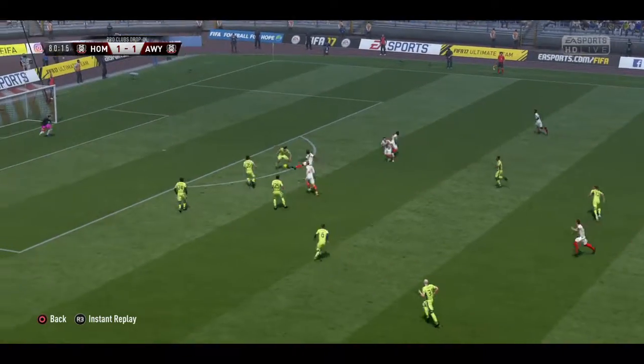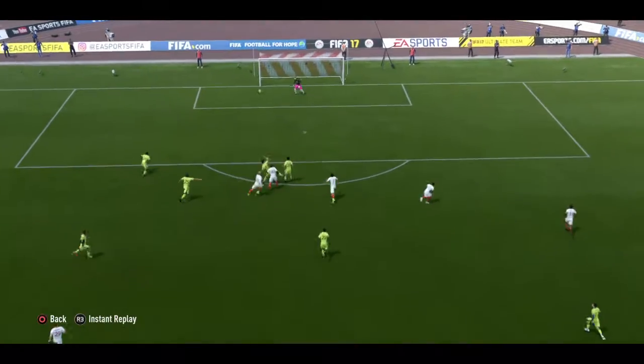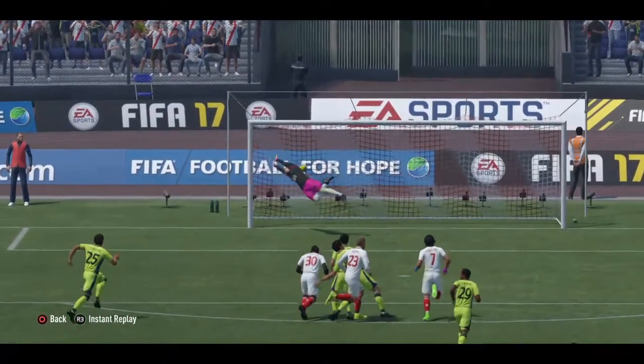Now they've got a chance in this... And shoots! They have taken the lead here in the dying moments. Well, this place is absolutely jumping. What a finish and what a stage in this match. Well, there's a goal.